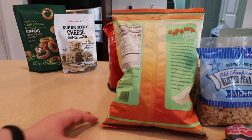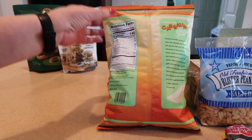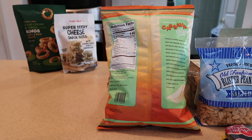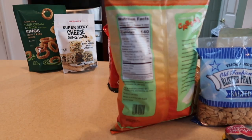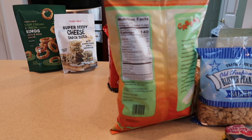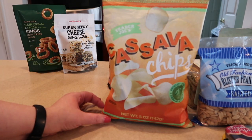Cassava is a root vegetable, but it tastes a lot like potato. In my opinion, it has a little bit of a different consistency, but this is the package. There are 5 servings in it, and the sodium is around 90 milligrams per serving, which isn't terrible. And I'm going to give these a try and see how we like them.